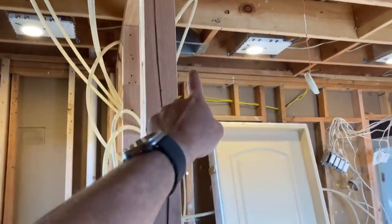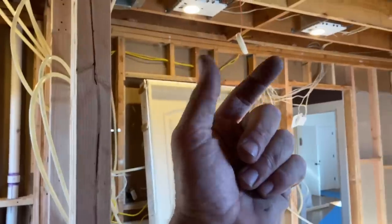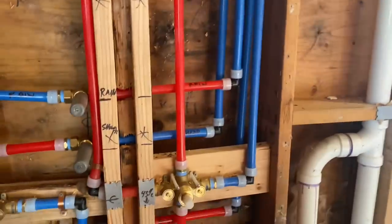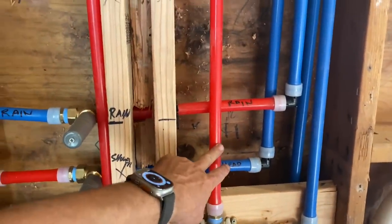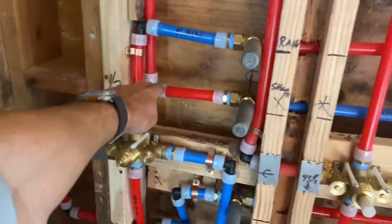It goes down a pipe chase, and it's getting connected to 3/4 hot and 3/4 cold from both off of 1.25 inch lines with their own valves. The top outlet, right? That one is coming up here across. This is my shower head.